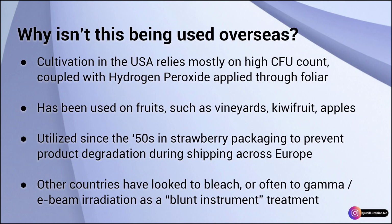So peracetic acid has been used on fruits and vineyards, kiwi fruit, apples, oranges, strawberries, and things like that. So it's not like it's new. It just hasn't really been used on cannabis products. It has been used though since the 50s in strawberry packaging. I believe they would ship it across from Scotland across Europe and things like that. They would apply it, package it, send it, and that way the strawberries would arrive at the destination still looking nice and fresh. Ever since the 50s and the 60s.